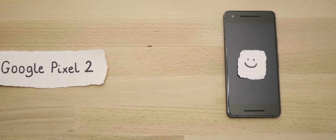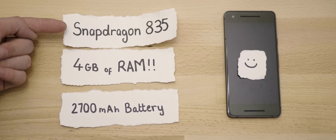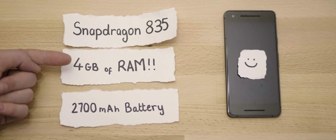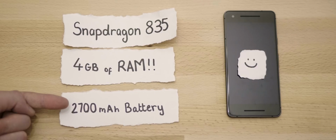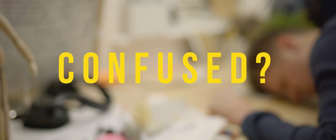got myself a new Google Pixel 2. Specs-wise, this thing has got a Snapdragon 835 processor, it's got 4GB of RAM, and it has a 2700 mAh battery. Now, if you don't know what any of that meant, let me just quickly explain.